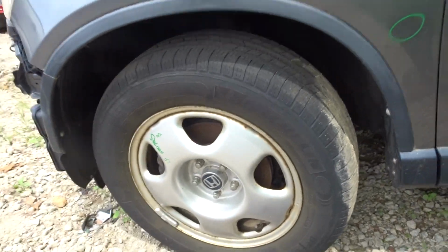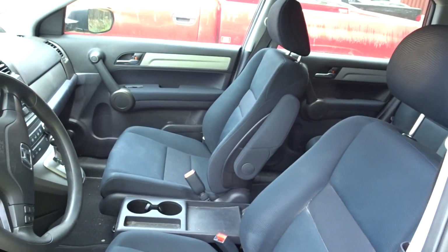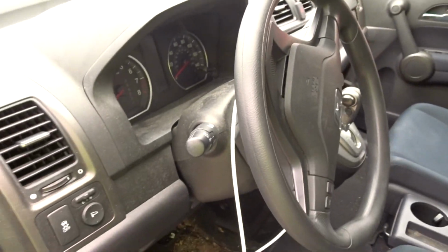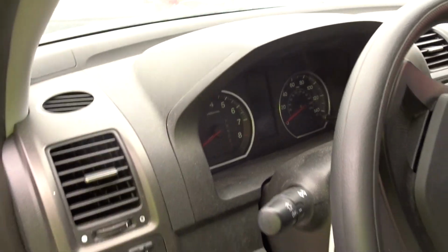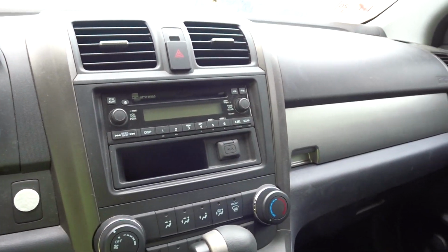And we'll head on to the interior of the vehicle. Inside here we got some great condition front seats as well as the rear seats. Pretty clean interior all around, from the steering column, speedometer, master switch. Everything on the inside of this car is looking real mint.